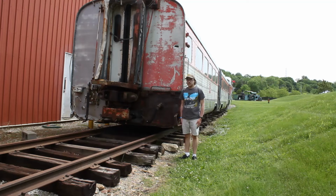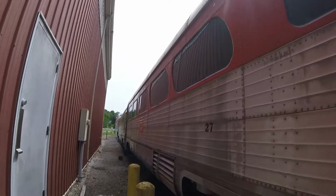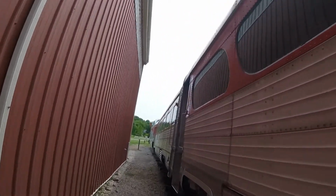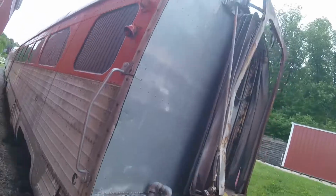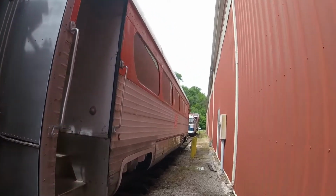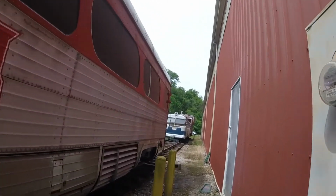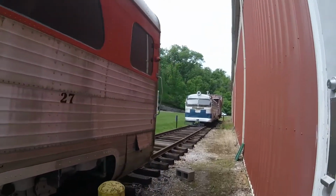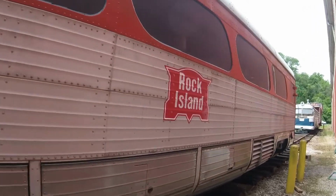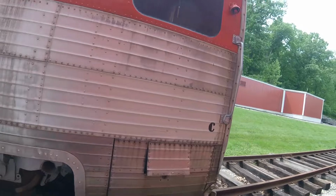What you see right behind me is Chicago, Rock Island, and Pacific 27. Chicago, Rock Island, and Pacific 27 was built by Electromotive Division in LaGrange, Illinois, 1956 and is a single-truck passenger coach. This car was used part of the aerotrain set. It is one of the original 10 cars that General Motors used lightweight construction concepts in the building along with a futuristic locomotive which resulted in the aerotrain.